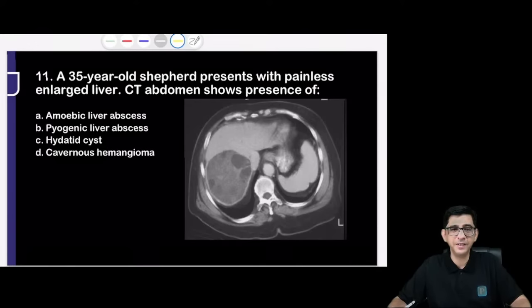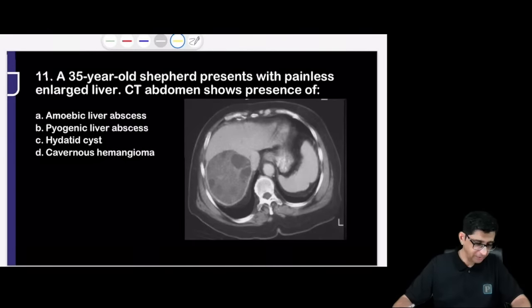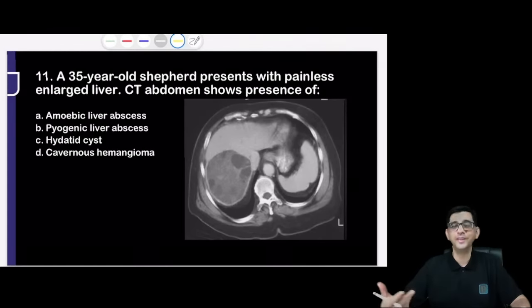A 35-year-old shepherd presents with a painless enlarged liver, and the CT abdomen of the patient is shown. Dr. Salim, thanks for the compliments. Thanks to the lighting. You look better in bright lights.